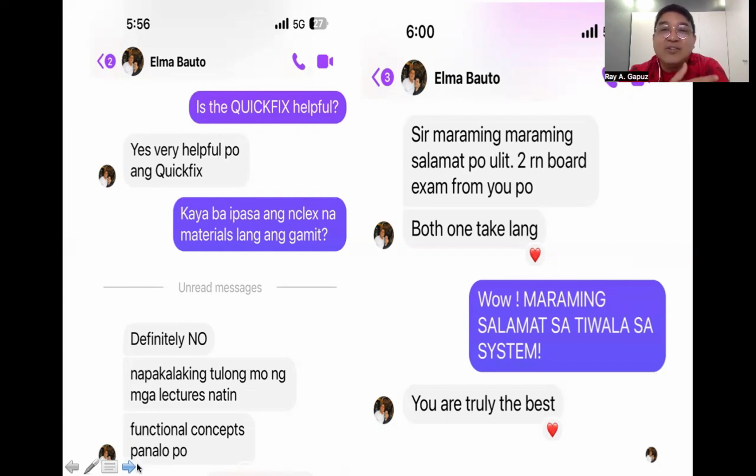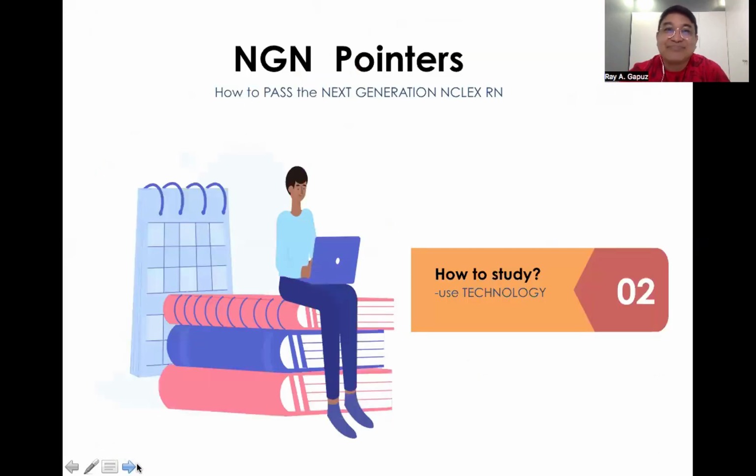2 RN board exam from you, both take one lang. So she's saying, thank you so much. I had 2 licensure exams, meaning one from the Philippines and the US, and she passed both with just 1 try. Maraming salamat sa tiwala sa system. So I told her, thank you very much for trusting our system. And she replied by saying, you are truly the best. Thank you for the kind words, Elma Bauto.